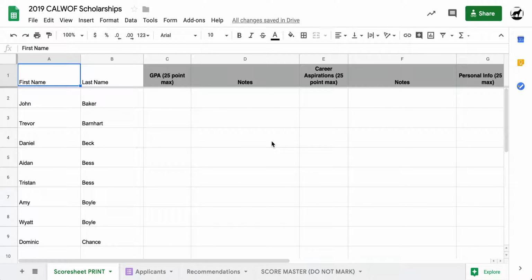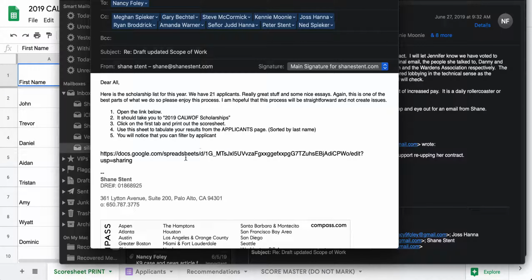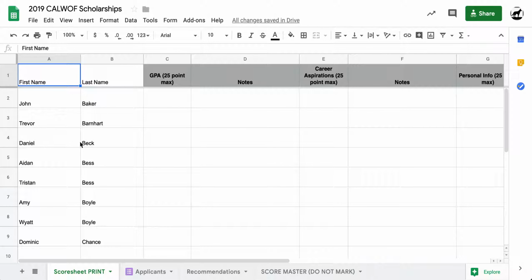2019 scholarships. So here we are. You're going to get a link in your email, which is this link. You go into this email, click this link, and it'll take you to here. This first tab is entitled Score Sheet Print.